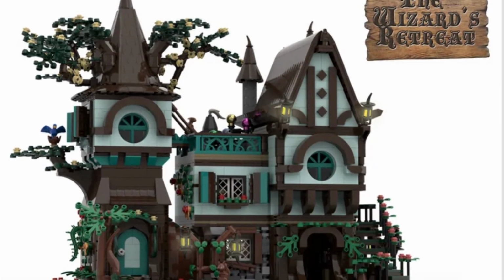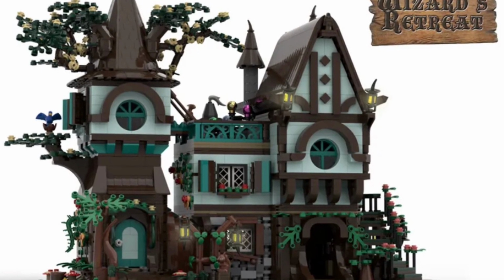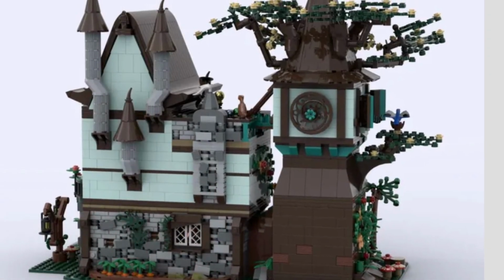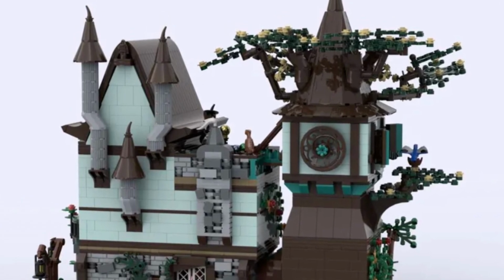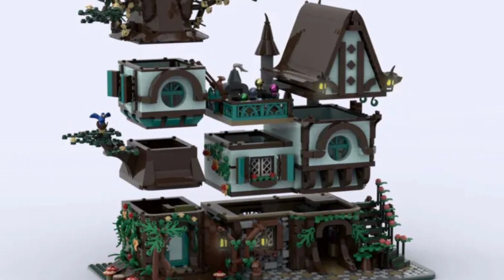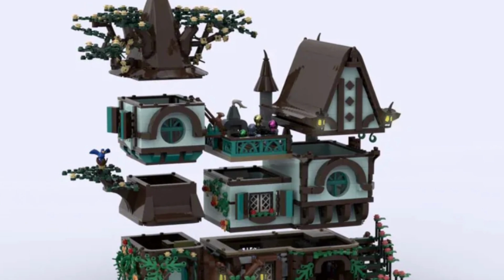Next, we have the Wizard's Retreat, which is a nice little wizard castle. Pretty awesome color usage. It kind of reminds me of the Friends colors, that teal blue, then the brown accents. It looks awesome. I would definitely pick this one up. I could fit it into my Lego city, just like almost any of these, but really awesome design and castle build. And I love that it's modularized. I don't know if I'm saying that right. But I love how it fits together, and it's just a big win for me. So that's a yes by far.